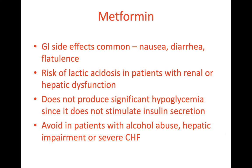The biggest issue with metformin is it actually works pretty well. It's not as sexy as some of the other drugs. It's a little older drug, but it actually does work. And there is a black box warning on it. The biggest thing is that patients have developed lactic acidosis.